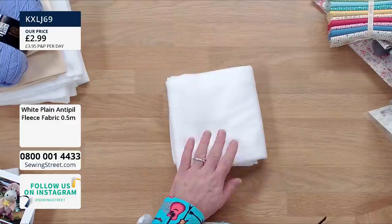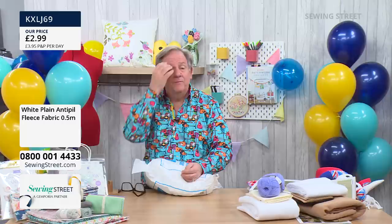Okay. Oh, no. We were saying that yesterday about having a quilt with the fleece backing and it'd be lovely and squidgy.